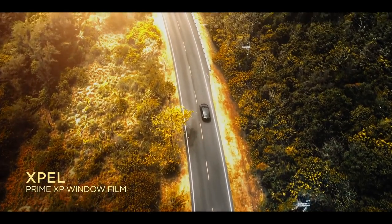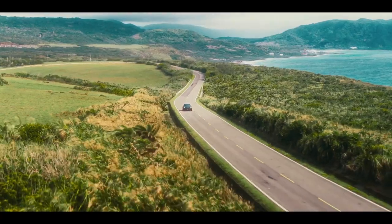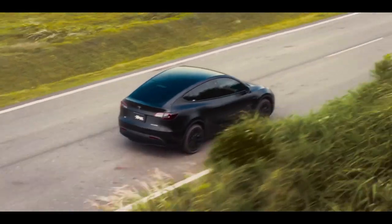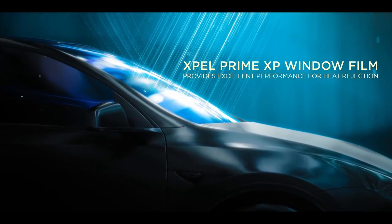As the Earth continues to evolve and temperatures continue to rise, UV protection and infrared heat rejection remain two very important topics. Xpel Prime XP window film provides excellent performance for heat rejection, UV protection, and optical clarity.